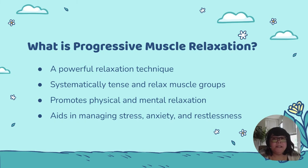At its core, PMR involves a methodical process of tensing and then relaxing different muscle groups throughout your body. You typically start from one end of your body, often the feet, and work your way to the other end, focusing on one muscle group at a time. For each area, you tense the muscles for about 5 to 7 seconds, then suddenly release the tension, allowing the muscles to relax for 10 to 20 seconds. This systematic approach helps you become acutely aware of the difference between tension and relaxation in your body.